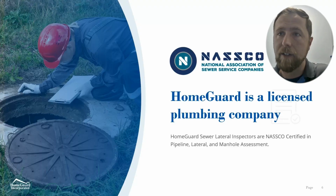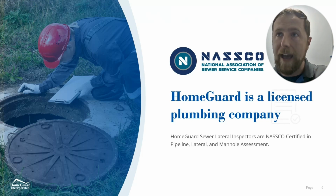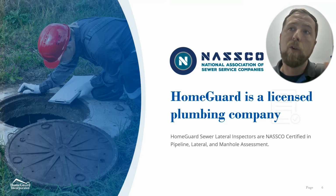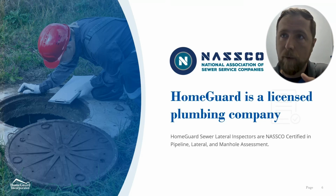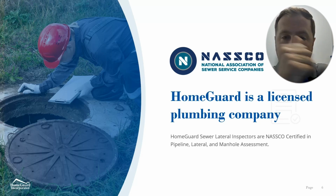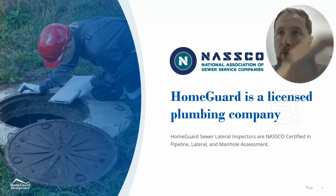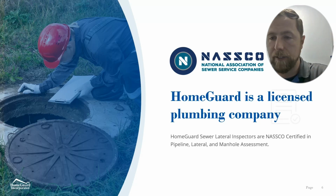But there's also another organization out there known as NASSCO, the National Association of Sewer Service Companies. They are kind of the gold standard worldwide on how to inspect and report on pipelines. And that includes sewer laterals, storm drains, manholes, any sort of major pipeline or pipe infrastructure. NASSCO has codified and created a system of inspecting and reporting. Now, HomeGuard, we follow this system, and we use this system for our inspections.